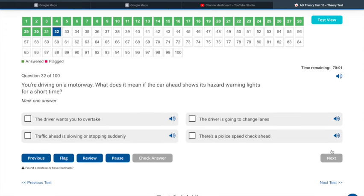Okay, you're driving on a motorway. What does it mean if a car ahead shows its hazard warning lights for a short time? This happened because there was a big accident on the M40, and I think the last vehicle to hit was 17 miles away. So they changed some rules on the highway code, and you can put on your hazard warning lights. So the driver ahead is slowing or stopping suddenly. Okay, good.